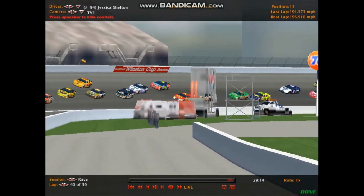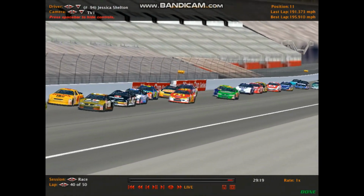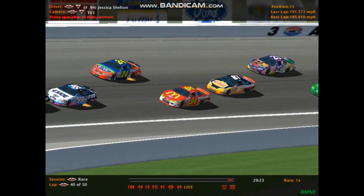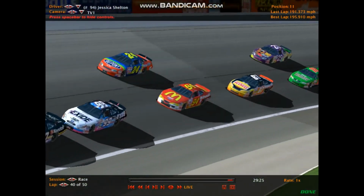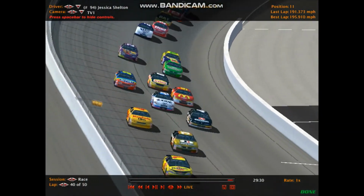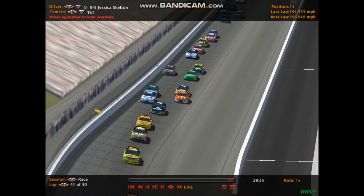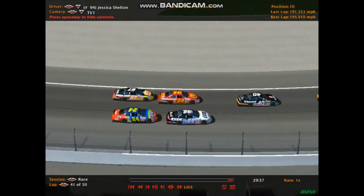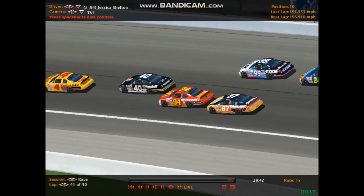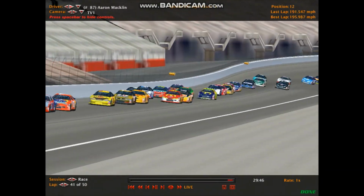Jess, as we mentioned, came into this race number 5 in the points, and she is trying to hold on. In fact, as we mentioned, she's already held on to a top 5 officially because Levi McIntyre is about 100 points behind her in 6th. But Jess still is a driver who wants to win, and finish as high as she possibly can. And Aaron Macklin is giving her a bit of a shove right there. She gets by McIntyre. That's for 10th place. Actually, make that 9th place now, I should say.